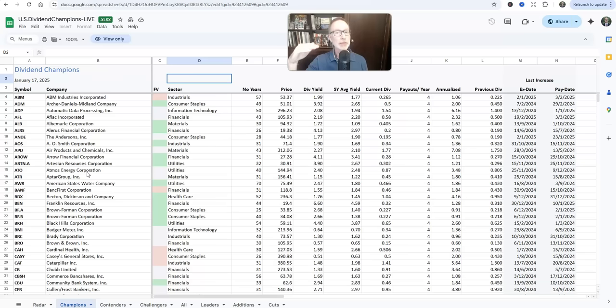And some can even raise the dividends every quarter of that year. Some do, some don't. But as long as they raise it at some point during the year, they're considered a dividend champion or dividend aristocrat if they've done that for at least 25 years in a row.